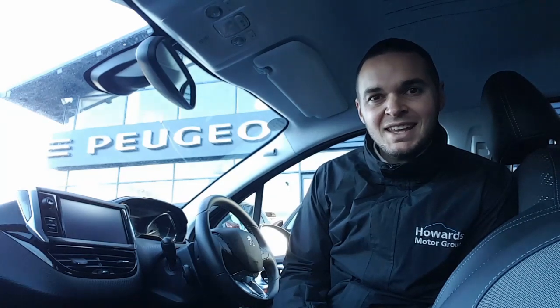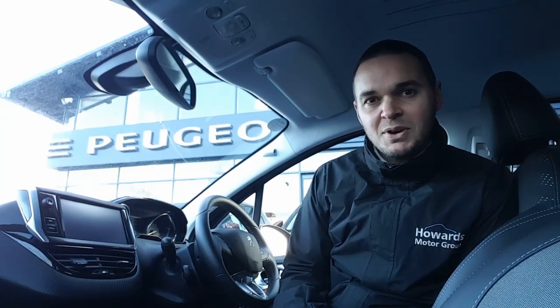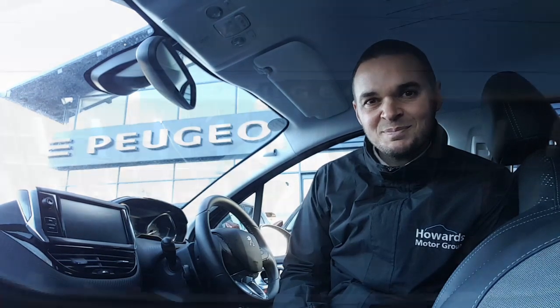So this car comes with 16-inch alloy wheels, there's tinted rear windows, rear parking sensors. Inside the car you've got half leather interior. The touchscreen has DAB digital radio, Apple CarPlay, Android Auto and Bluetooth. But on top of this you get dual zone air conditioning, automatic headlights and wipers, and there's cruise control with a speed limiter. So let's have a look around.